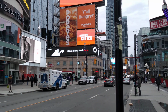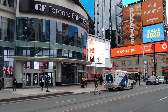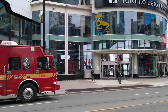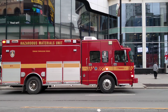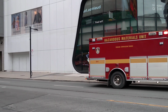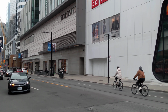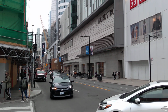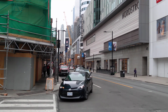This place is located right in downtown Toronto, in a very busy area. Most people will not believe that a haunted place is located right in such a busy downtown location. But yes, it is right here in downtown Toronto. Here is Yonge Street. From here, I just keep walking down, maybe less than 5 minutes, and we'll arrive at our destination.